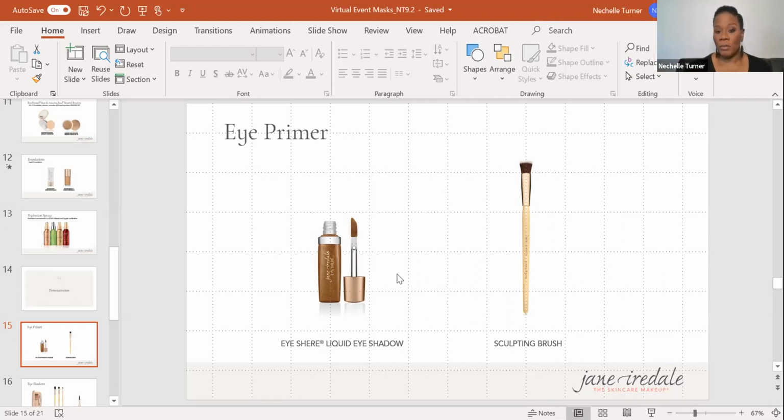And we have our sculpting brush, which is a great brush that you can use to apply it or your concealer. Another product I really enjoy using is our Smooth Affair for Eyes. It comes in 4 shades, I believe, at this point. There's Petal, there's Ice Brown, Canvas, which is pretty neutral, and Naked. Eye Sheers, there are 3 shades. I really am a huge fan of using these underneath powder shadows because it actually acts as a magnet for that shadow, okay?